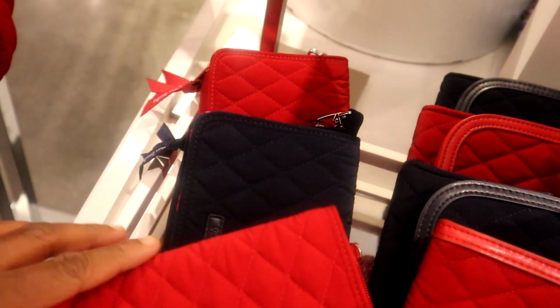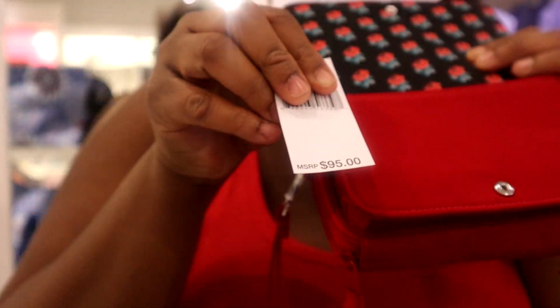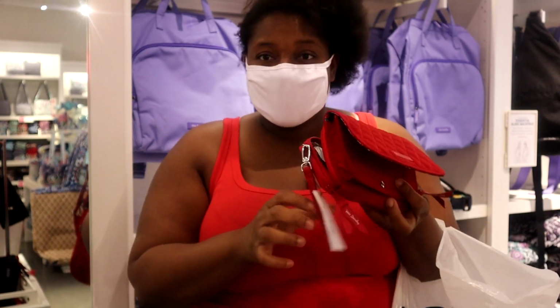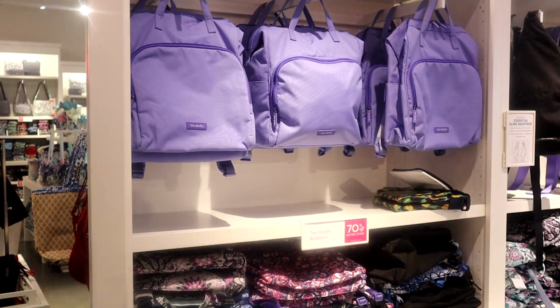I'm loving the red. I just got a new wallet for $7, y'all. I want to see the price tag. Y'all know y'all be coming in these nice high class stores. Even though this is not the upscale store, but they be hiding the price tags. I be wanting to see the price. Like, this is normally $95 with 70% off. So this is normally $95, y'all. $95 and it has 70% off.